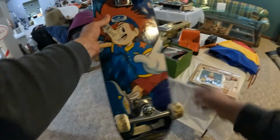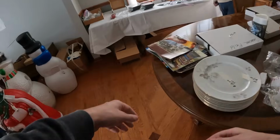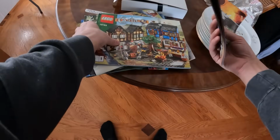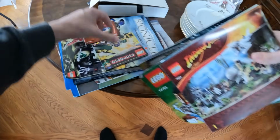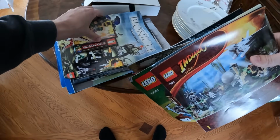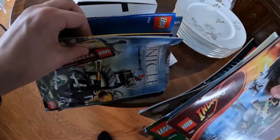Well, that's cool. Look at that little Digimon skateboard. It's too big for me to grab, but kind of cool to see. There's a bunch of Lego manuals. Yeah, it's just a bunch of the manuals. But you know what? I'm gonna grab these.